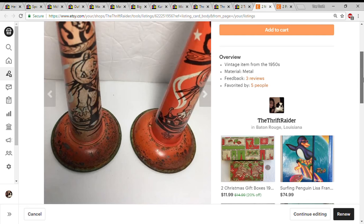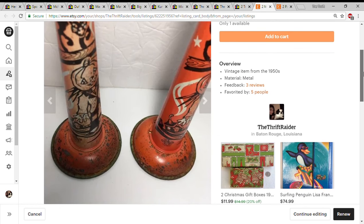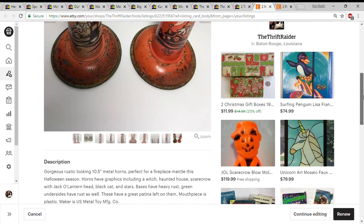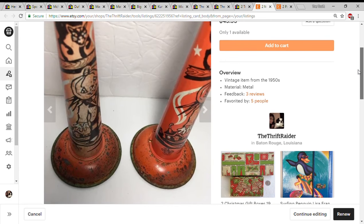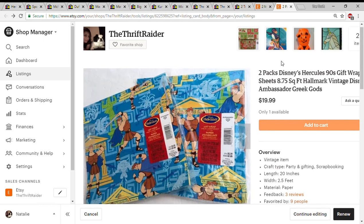I did put in a keyword as rustic, and I don't know if that helps sell it, but anyway, they sold for 50 plus the shipping. I haven't gotten any reviews back, but I hope they like it, and I hope that I packed it well because it was kind of tight, and these were like an awkward shape. So, yeah. Anyway, the last thing on Etsy is these cool little Hercules gift wrap.